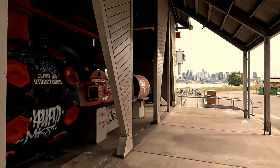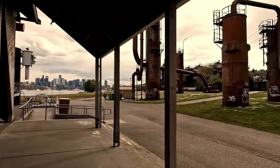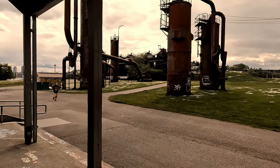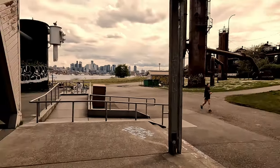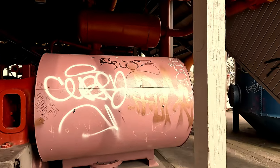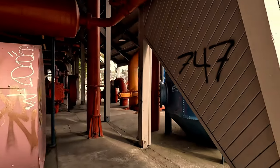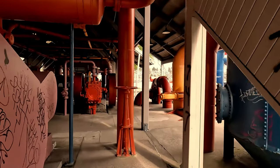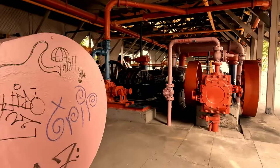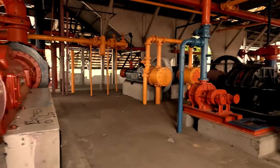So this is the last remaining coal gas factory in the country, maybe even the world. As you can see, people have been doing quite a bit of graffiti on it, which is unfortunate, but definitely a unique thing to see. They saved a lot of it.